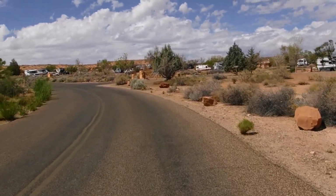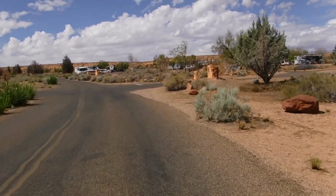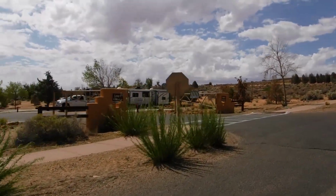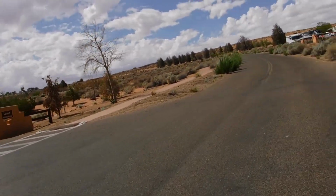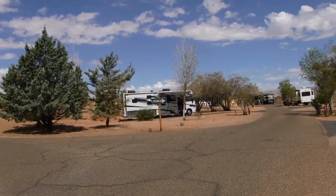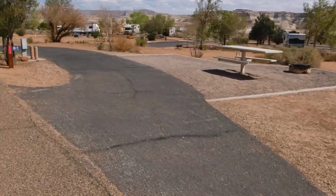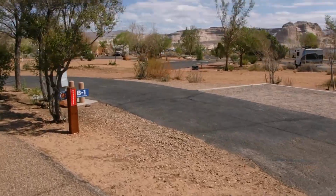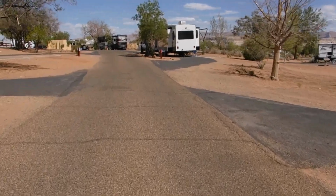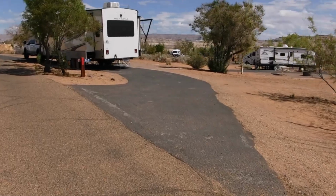It's about 10 a.m. and checkout's 11 a.m. So I'm busting it here. We'll just kind of roll through and show you guys what it looks like. And different loops have different spaces. And that one back there in F looked like it was a little tighter. Nice Montana on the pull through.